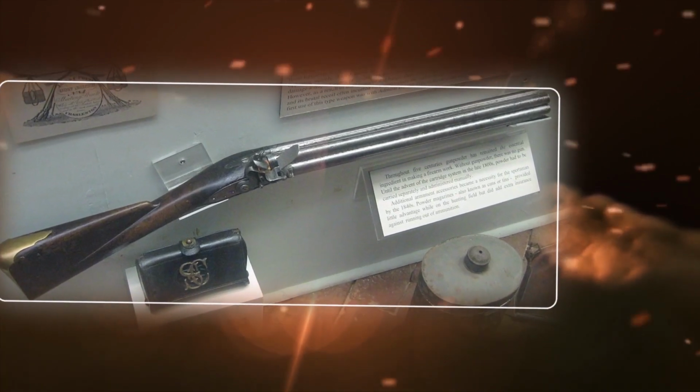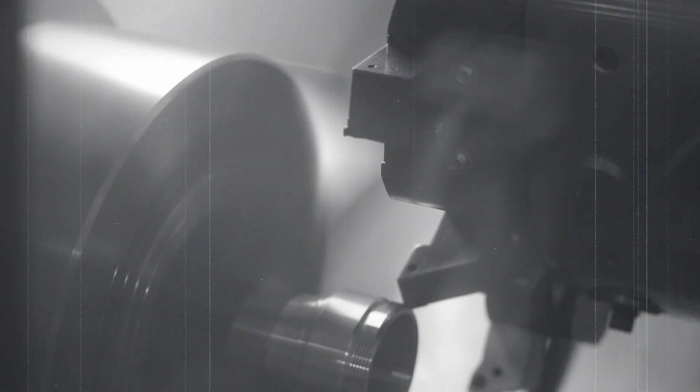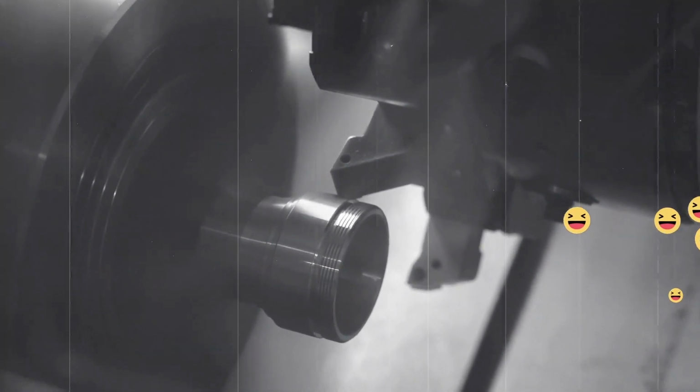Nock gun. The nock gun was a 7-barreled flintlock smoothbore firearm invented by British engineer James Wilson in 1779. It was named after Henry Nock, a London-based manufacturer who was contracted to produce the weapon. I'm sure he was the butt of all the knock-knock jokes.